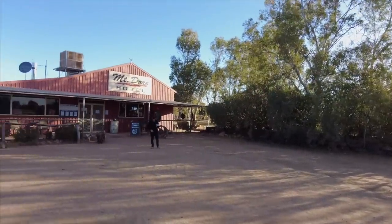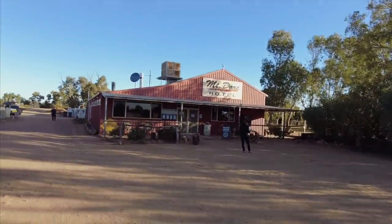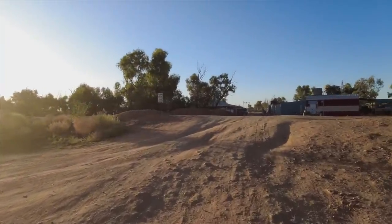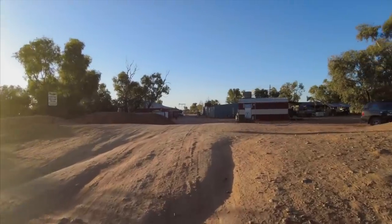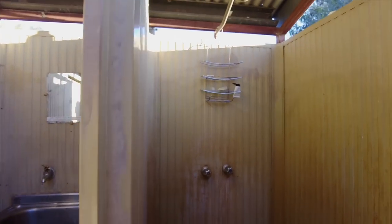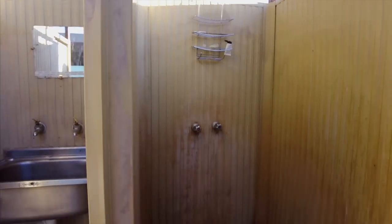Once more at Mount Dare. Windy today. Can't remember where the shower block was. I think somewhere here. Gravity fed cold. Gravity fed hot. Okay.